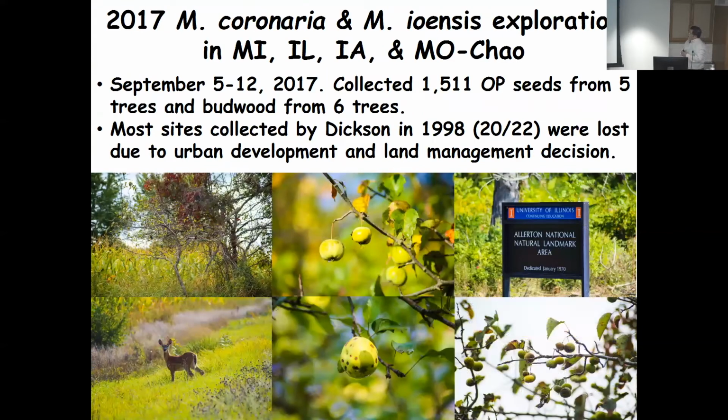A week later, I went on another trip by myself to collect Malus coronaria and also Malus ioensis in Michigan, Illinois, Iowa, and also Missouri. One of the purposes of this trip actually was following the footsteps of Elizabeth Dickinson 30 years beforehand. And I visited 22 locations that Elizabeth actually collected back in the late 1980s.